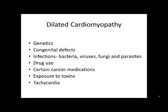The causes of dilated cardiomyopathy are genetics, congenital defects, infections such as bacteria, viruses, fungi, and parasites, drugs, especially cocaine, and alcohol abuse, certain cancer medications, exposure to toxins such as lead, mercury, and cobalt, and arrhythmias such as tachycardia. Essentially, the left ventricle becomes tired from the rate being elevated too long.